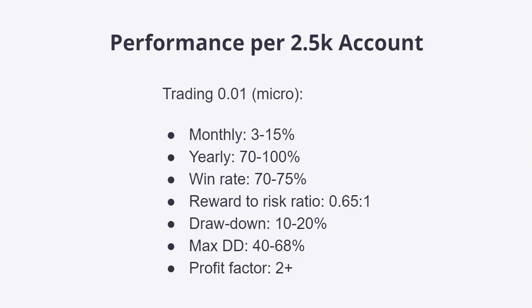Usually the drawdown is somewhere between 10 and 20%, but we have to keep in mind and inform you that the drawdown sometimes can be higher. It is not usual, but we've seen at times, although rare, the drawdown go down to 40 to 68%. Not more than that though, but usually it's less. And the profit factor is typically 1.5 to 2, or above 2. That means the gross profit is 1.5 to 2 times as big as the gross loss. So great stats, as you can see. This is valid for every $2,500 account.